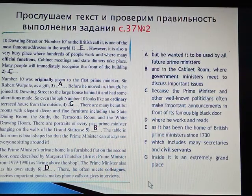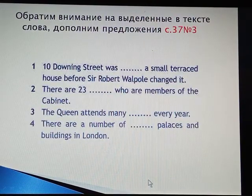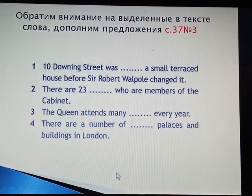Well, I hope you managed with this task without any problems and any mistakes. Now, people, pay attention to the words in bold in the text and let's complete the sentences with them. You have 1 minute to do this.